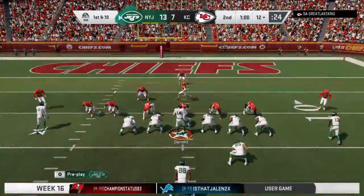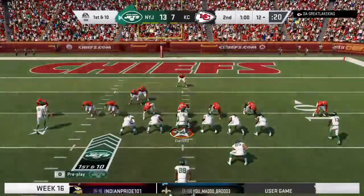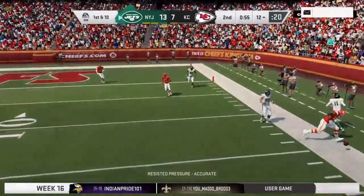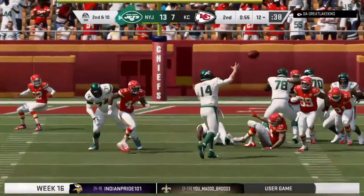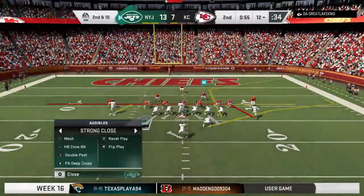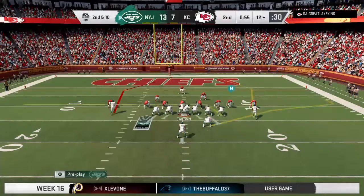So how about this for field position after the big play? Inside the 15 now as they come up on 1st and 10. Back to throw, Darnold. And that'll be incomplete. Got out of the pocket. Didn't look like he had anybody open, Charles, so just gets rid of it. And a good play by him. If no one's open and you don't have a running lane that you want to take, make the right choice. Get rid of it. Live to fight another down.